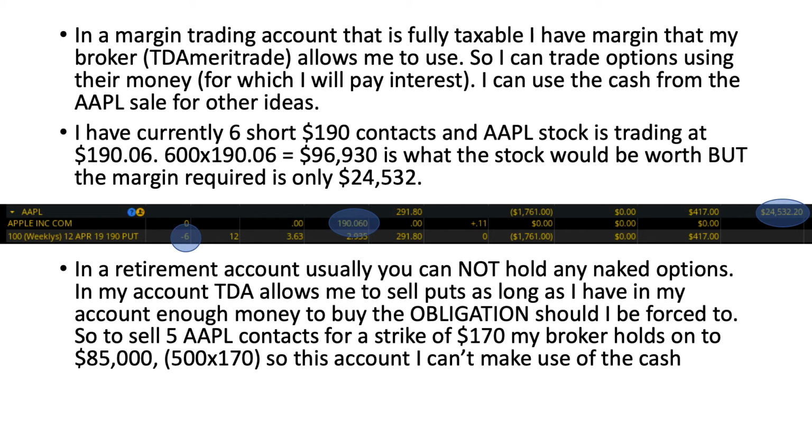I'll explain later why I'm 2 weeks out and not 1 week. Apple closed Friday at 190.06. The margin requirement at the right-hand side of the screen, I need to have $24,500 in my account to cover that option, or they're going to charge me interest for that.